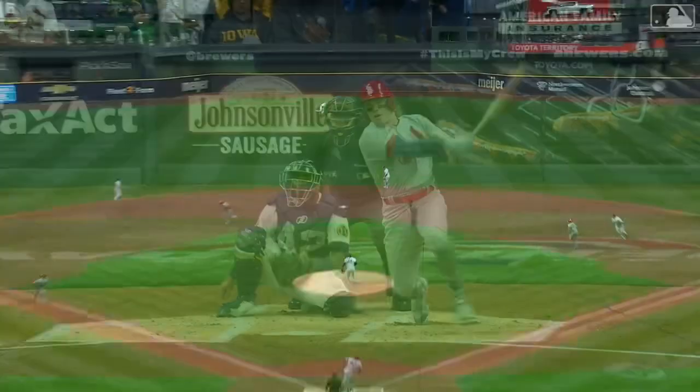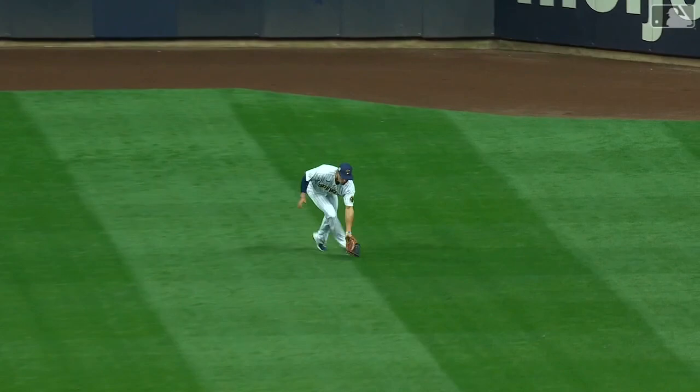It doesn't matter how good your stuff is. If you fall behind and then you have to come back in the middle of the strike zone, you're going to end up in trouble. That was the case by Peralta. Great job by Harrison on the 2-0.